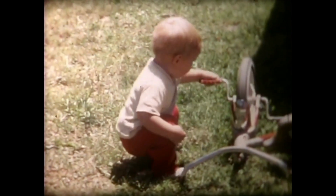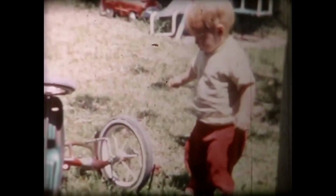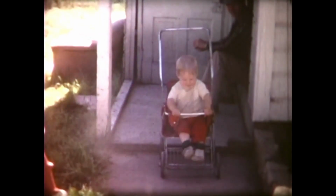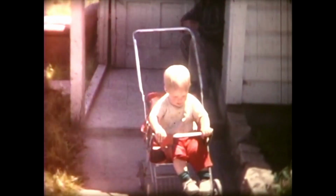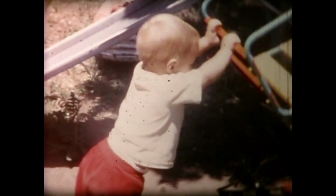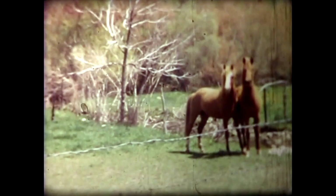Here's Justin getting acquainted with wheels. He had a big interest in wheels from a young age, as you can see. Looks like he's going to need a push. There's Laurie and some of the colts.